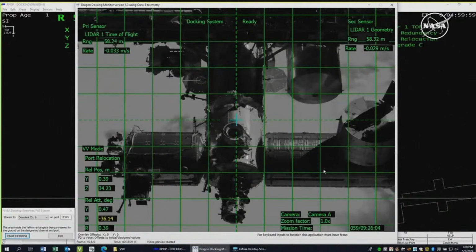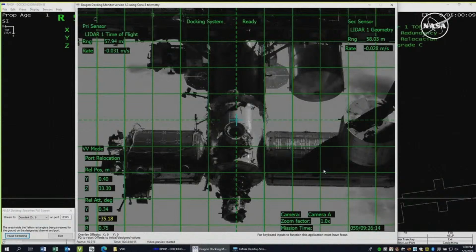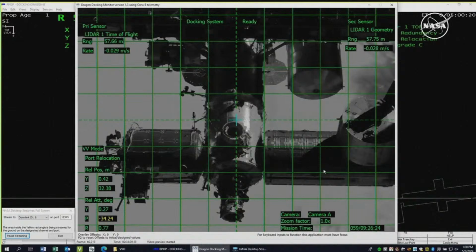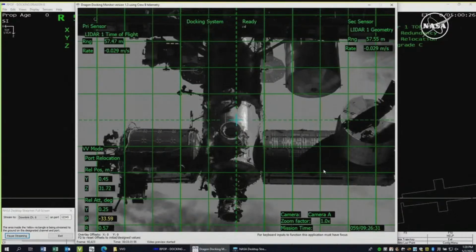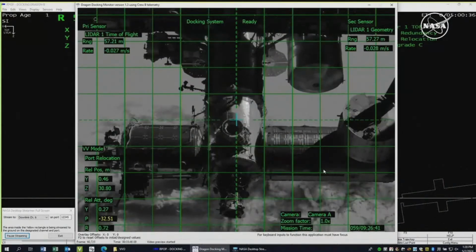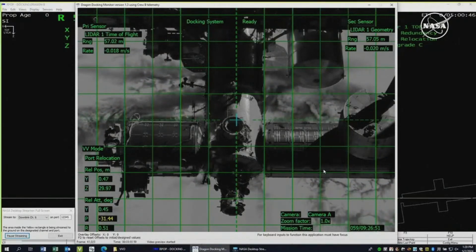As Sandra mentioned, Dragon is swinging up to face the space-facing side of the Harmony module. It will remain approximately 60 meters away from the station throughout this entire process. And then once it is aligned with the docking axis, it can then begin to move towards the zenith port. And it'll move closer in about 20 meters and hold for alignment checks, checkouts of Dragon, checking for lighting conditions, and confirming that everybody will be ready for the final approach. So again, right now, Dragon is remaining about 60 meters away from the space station, and will begin to move closer to the station once it is aligned with the docking axis.